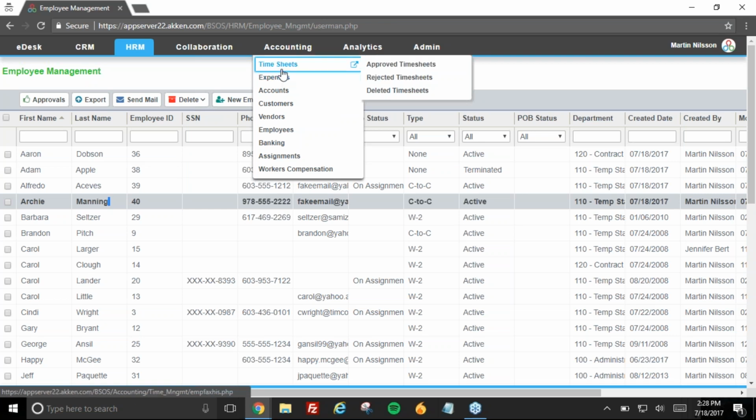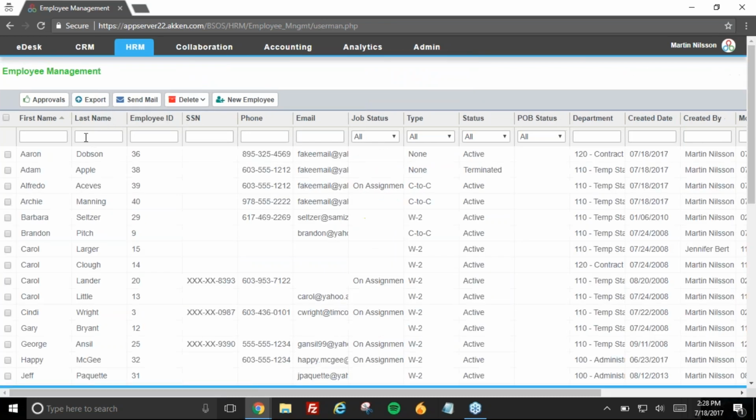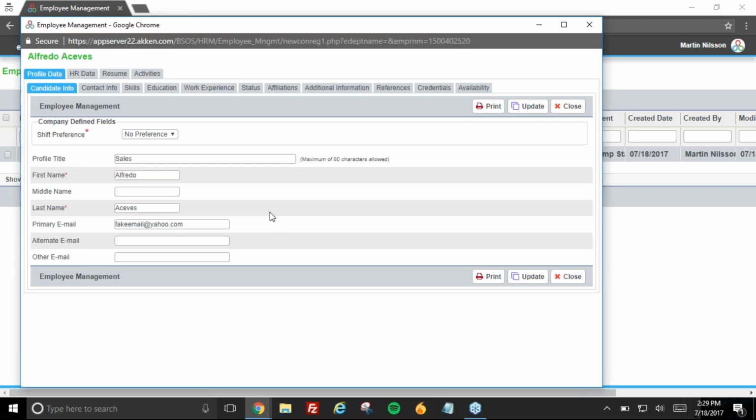Lastly here, we're just going to want to take a quick look at a certain user for whom we have actually even submitted timesheets. So technically, we owe the vendor company money. And in the past, you wouldn't be able to disassociate the contact or candidate or terminate the employee if there was still money outstanding. That is his last name. So let's take a look at Alfredo Aceves.